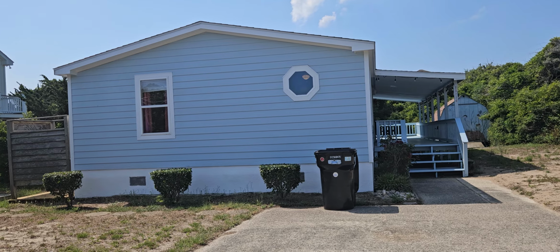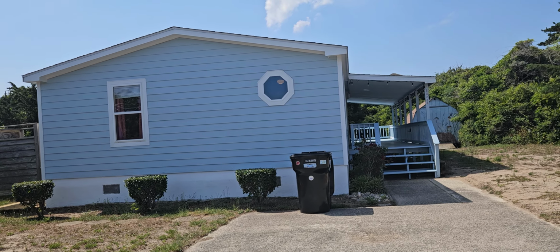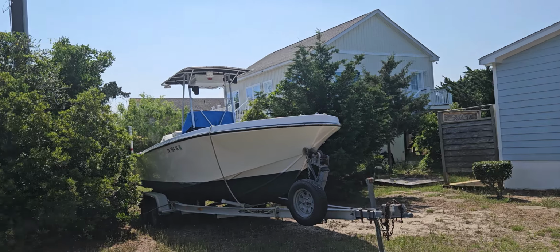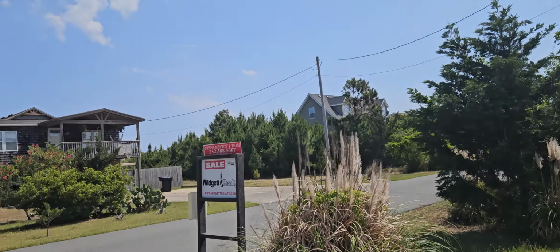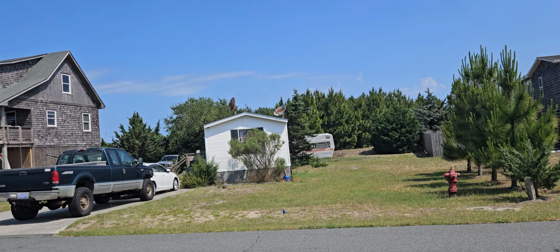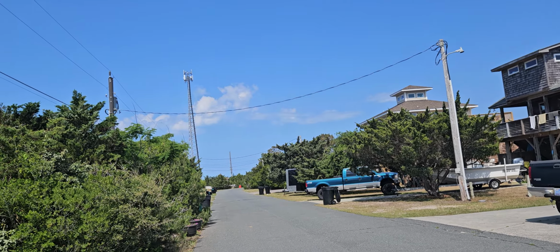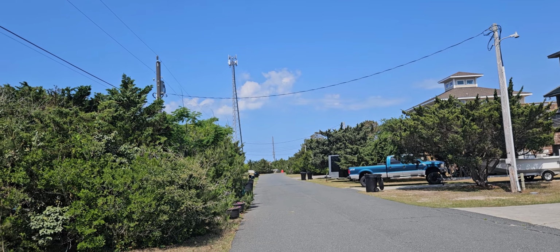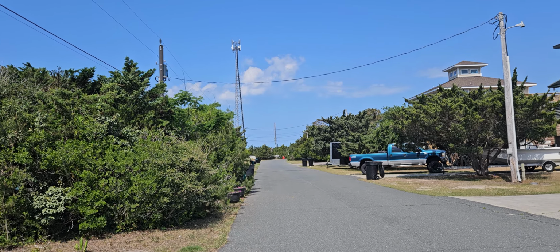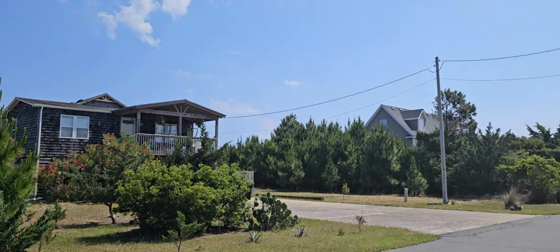So here we are outside Laughing Gull Lane. This street is mostly residential. We'll give a little spin around here. You have a single wide mobile home across the street that may or may not stay there forever. You've got a little bit of distance from the main road, Highway 12, which is nice. It's quiet. I can hear it, but it's not right, like one house in.